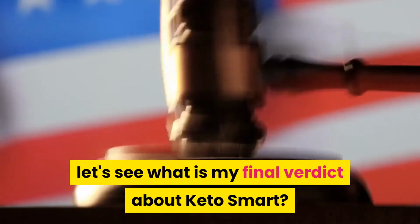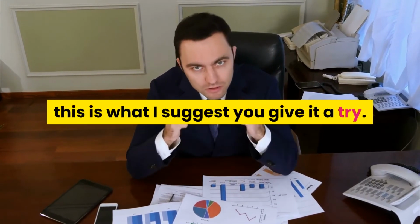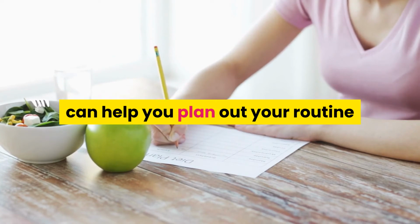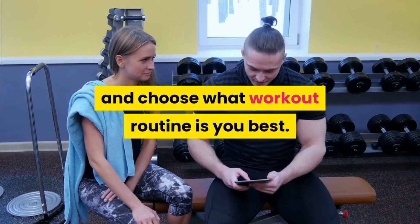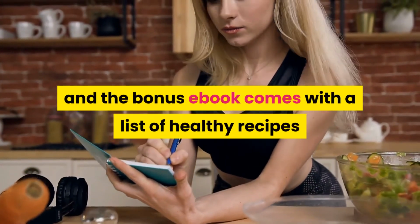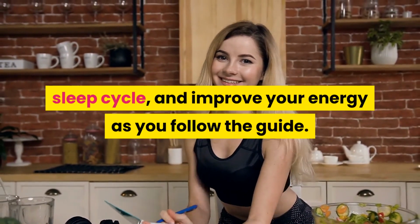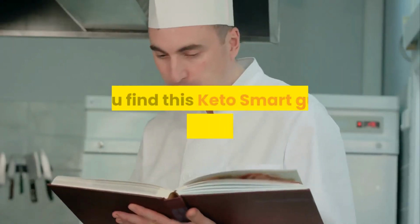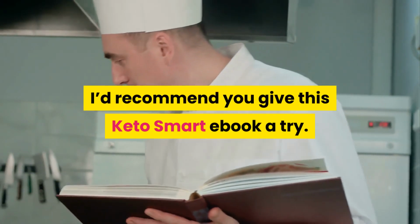Let's see what is my final verdict about Keto Smart. If you are someone looking for a way to enhance your keto diet, this is what I suggest you give it a try. You might have tried all the things that you see on the internet without any guidance and knowledge, but a comprehensive Keto Smart guide can help you plan out your routine that is centered around your keto diet. It helps you pick your daily meal plans and choose what workout routine is best for you. It also provides you with a list of food that is best for your diet, and the bonus ebook comes with a list of healthy recipes that eases your life. You also enhance your heart health, sleep cycle, and improve your energy as you follow the guide. It is built to holistically improve your life without you having to confuse and burden yourself while trying to get healthy. If you find this Keto Smart guide helpful and convincing, and if you are someone looking to improve your lifestyle, I'd recommend you give this Keto Smart ebook a try.